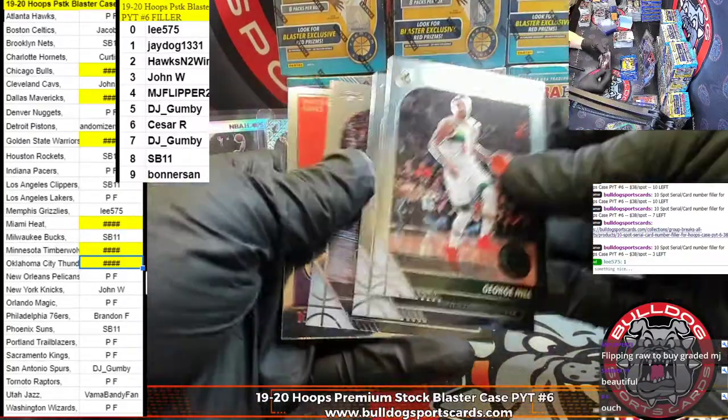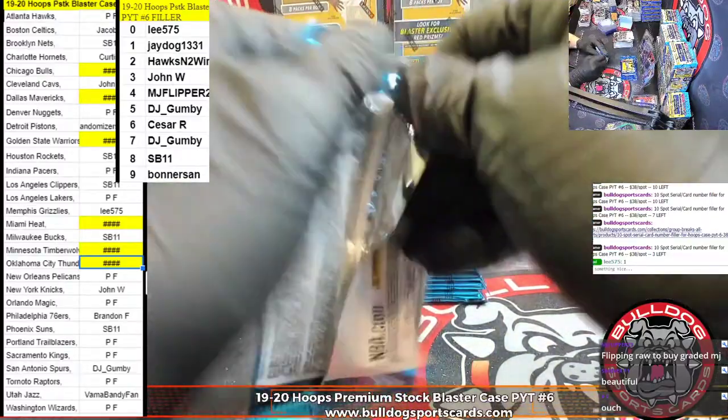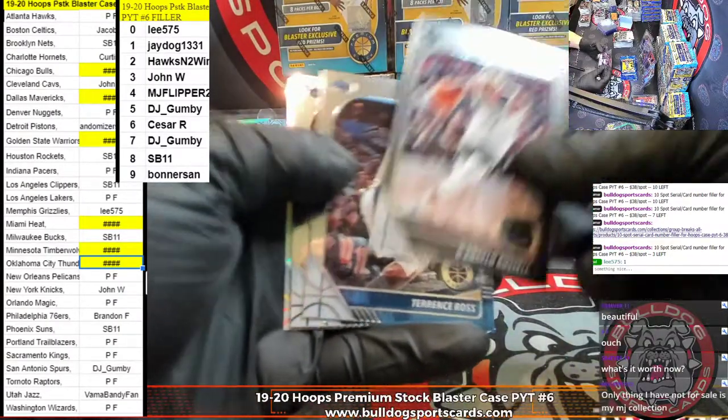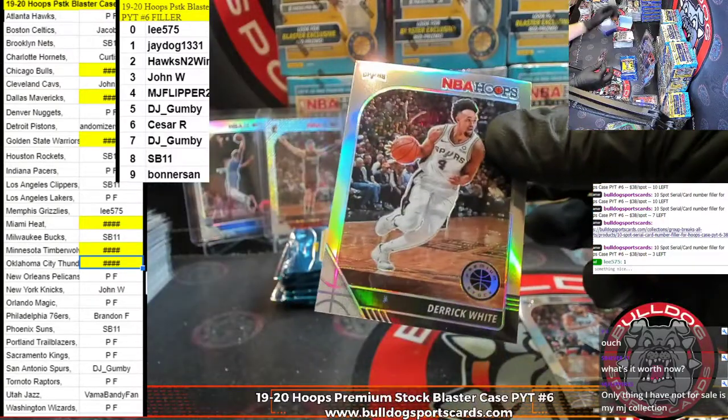Hill, Mitchell, Forbes, and a Booker. Russell, Ross, Cody Martin for the Hornets, and a silver Derek White.